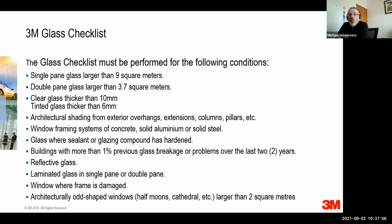So what we find is that even though you can't see damage on the windows, I would just go with caution in those areas. We've had a lot of ones in Christchurch where the windows look perfect, but because the earthquake has twisted the house slightly, the glass is now wedged into the frame and is pushing in the corners, and there's a lot of stress on the glass. So the installer goes to put tint film on, window breaks, customer unhappy, but it's not the installer's fault. It was the fault of the earthquake. But once again, not your fault, but it is your problem. And obviously architecturally odd-shaped windows, anything larger than 2 square meters, I'd want them to do a checklist.